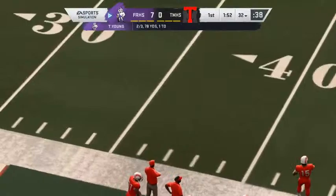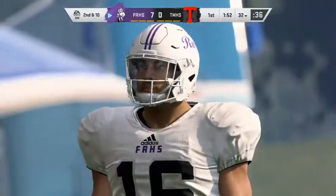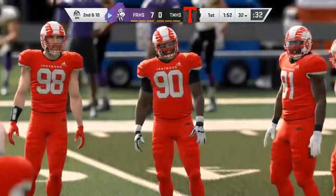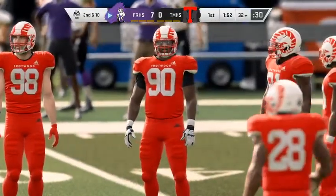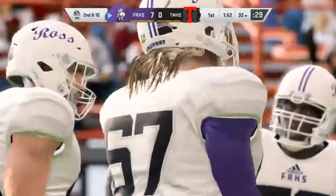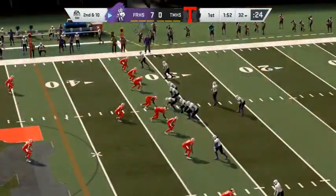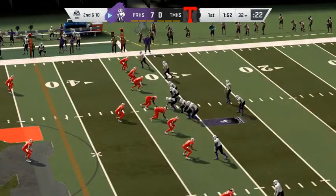And now a throw on 1st down there, but it's incomplete. And that's one he's got to be happy to have back. There wasn't a hole open in the zone. You'd have to think on early downs like that 1st down there, need to be a little bit more careful. Yeah, fortunately for him, got a couple more downs to play with. Here's 2nd and 10 now from about the 32.